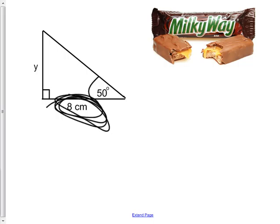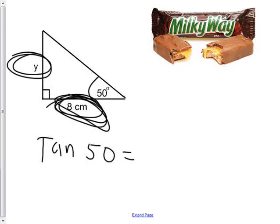What is this called? Adjacent. What's this called? Opposite. So which one has opposite and adjacent in it? Tangent. That's why we pick tangent of 50 is equal to the opposite side, y, over the adjacent side, 8. Tangent of 50 equals y over 8.